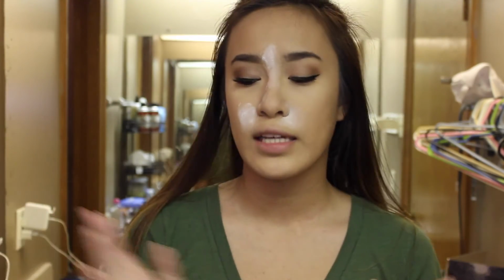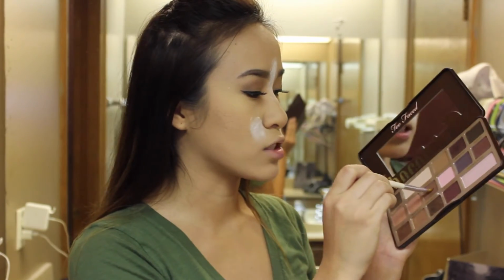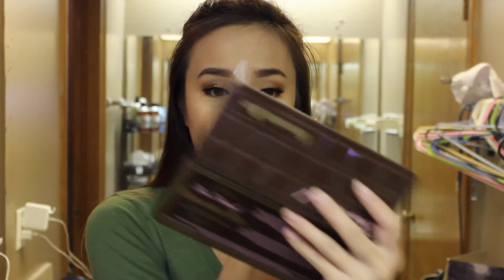Now that we look crazy and while that's finished baking, we're just going to finish up on the lower lash line. So I'm going to go back in with the chocolate palette. I'm going to take this Elf eyeliner brush and I'm going to take Semi-Sweet and put that underneath the lash line.